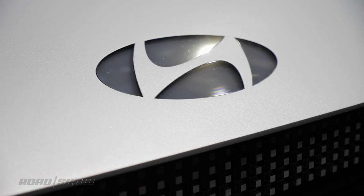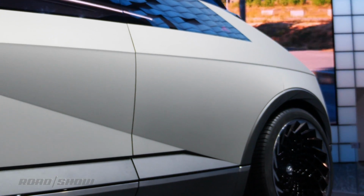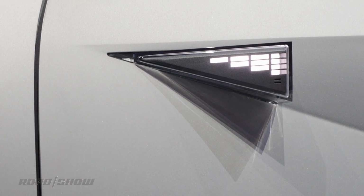And it's using what the company calls, and I'm not joking here, sensuous sportiness design language. Okay, I'm not sure how sensuous this car is, but it is full of really hard creases and a lot of very precise 45-degree angles. I totally dig the light signatures both in the front and rear and the fact that there are cameras for side mirrors.